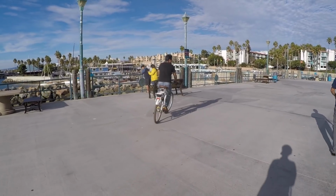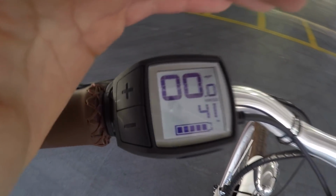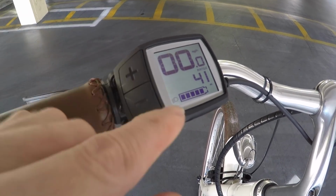Okay, guys, we're in the parking garage. It's still pretty light, but this is a good chance to show how the lights work. So you can see a little bit of a faint glow on the display panel now, and if we hold plus, there we go. We got the little light icon, so let's check those out.